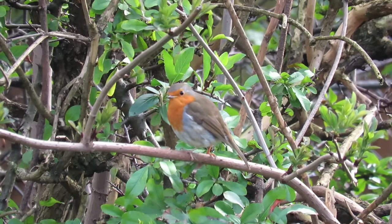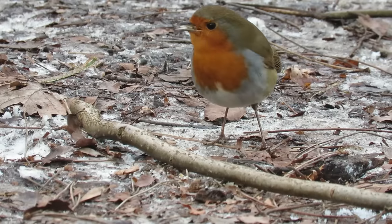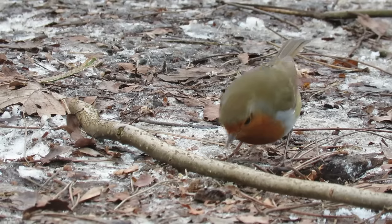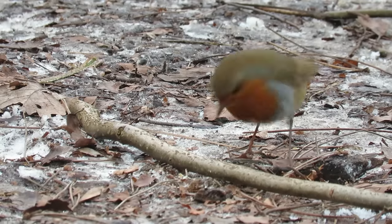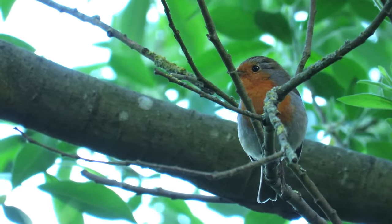Throughout the summer, a robin's diet mainly consists of invertebrates, such as spiders, insects, and worms, but during the colder months they will also eat fruit, berries and seed and suet from bird feeding stations. Although they are most common in gardens, parks and deciduous woodlands, they are also found in pretty much every other habitat in the UK.